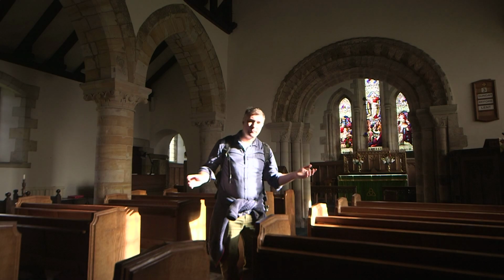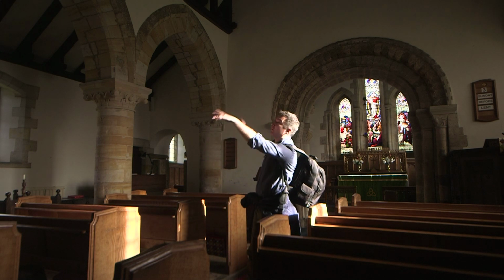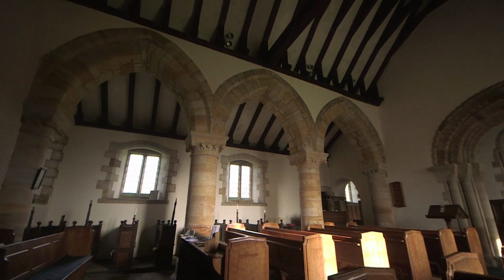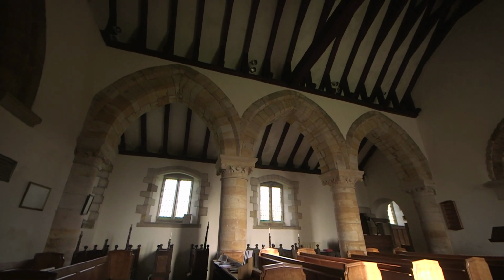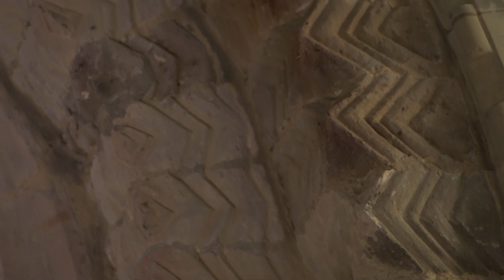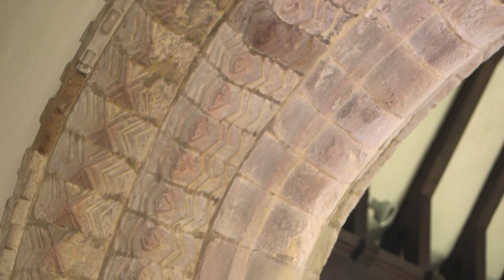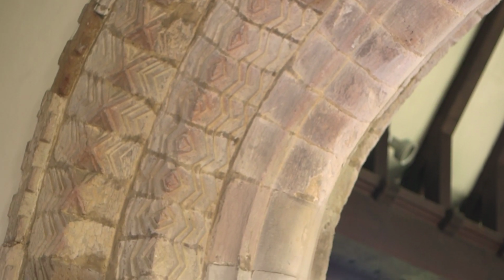So as soon as you come in here, you can see the way the church has been expanded out in this direction with the pointed early medieval arches in comparison to the original Norman curved arches. But it's this beautiful chancel arch here from the Norman period, which has some really beautiful detail in it.